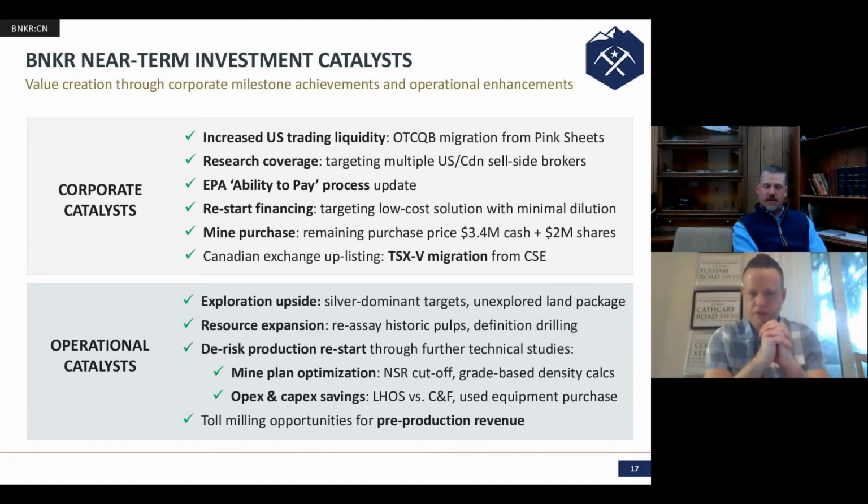One of the interesting things is that we are exploring some opportunities for pre-production revenue with some toll milling opportunities, and that could see us offsetting and generating some revenue early in the restart process. So really, on the operational side, it's about advancing our geologic understanding and our exploration, and advancing the project towards restart.